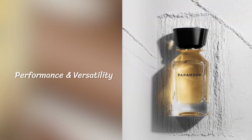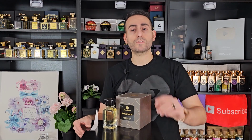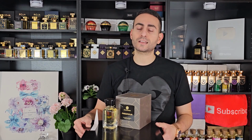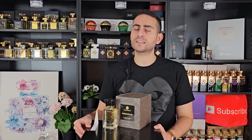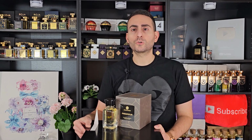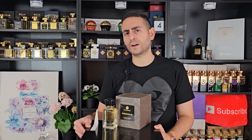In terms of the longevity on this one, you're going to get about 8 hours. Projection was great for the first hour of application. It radiated within an arm's length. It became an elbow's length scent right around hour 5, a skin scent right around hour 8. In terms of the versatility, perfectly unisex, great for every season except for the summer, I would say.